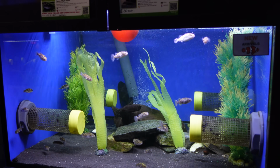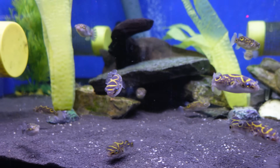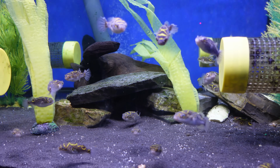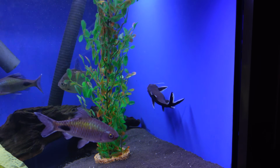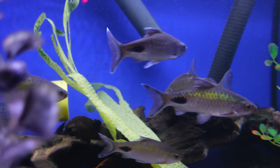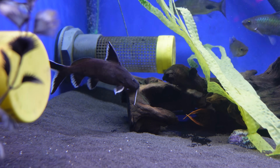And then down in the sump section, we've got loads of figure of 8 puffers, probably a good 30 in there. Really nice fish. And that lovely figure of 8 pattern to the top of the body, which is how they get their name. And then moving to the next sump, we've got a lovely granulosus catfish. So now that's a Synodontis granulosus. It's gone right to the back, hopefully comes back out for you. One of the rarer, high-end, more expensive synos you can get.